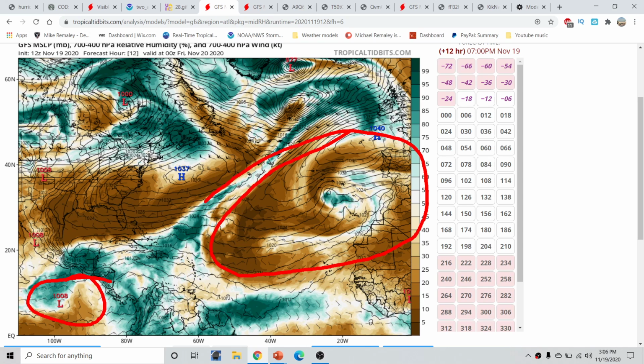This is generally what we've been talking about, some mid-latitude energy here near the Azores and the Canary Islands at this moment. There are the Cabo Verde Islands right there, and here's the Lesser Antilles. Again, you can see that we have a little tongue of moisture along that stalled frontal boundary that you can clearly see. And you can see where the transition zone is.